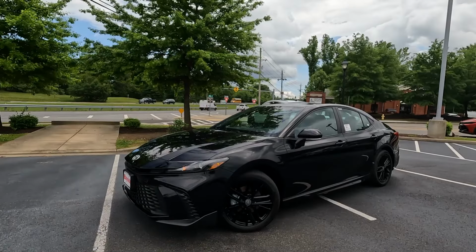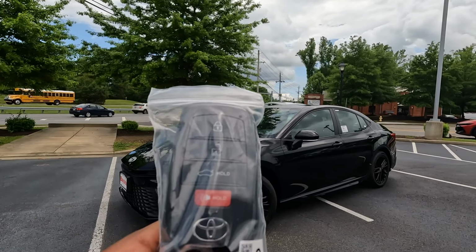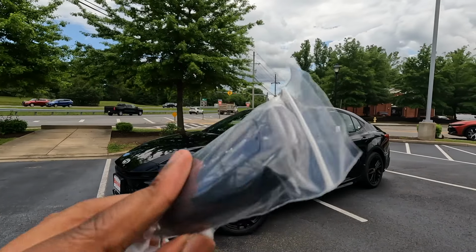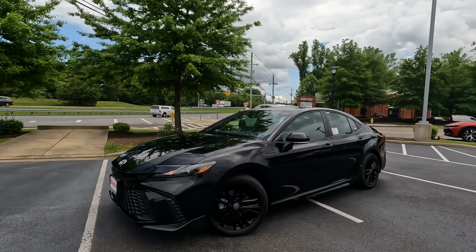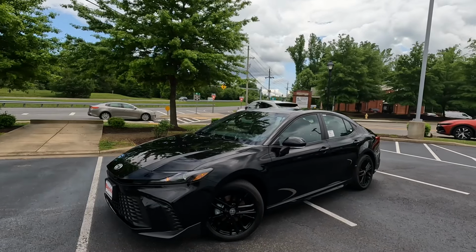Look on the outside of the 2025 Toyota Camry SE all-wheel drive. This is your key fob with lock, unlock, a trunk release, as is your panic button, and your Toyota logo with Camry spelled out on the back of the key fob. This vehicle is $33,920, dressed in a midnight black exterior on a black and gray SofTex interior.